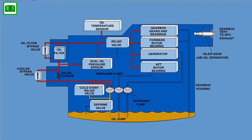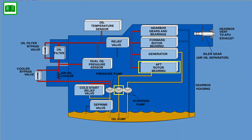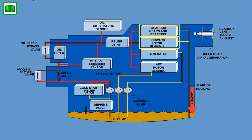During the lubrication process, oil flows through the system and returns to the oil sump by gravity and 2 scavenge pumps. One pump scavenges the oil from the generator, and the other pump scavenges the aft rotor bearing. The reduction gearbox and the forward bearing are scavenged by gravity into the oil sump.